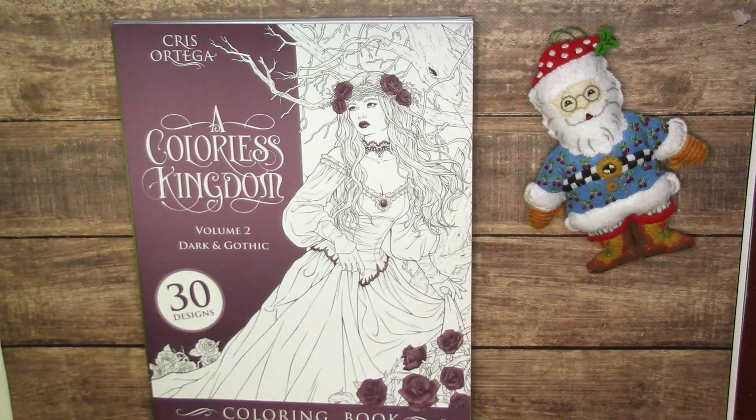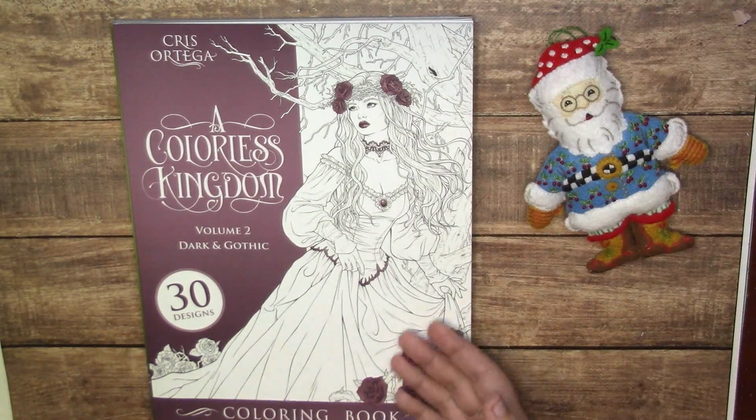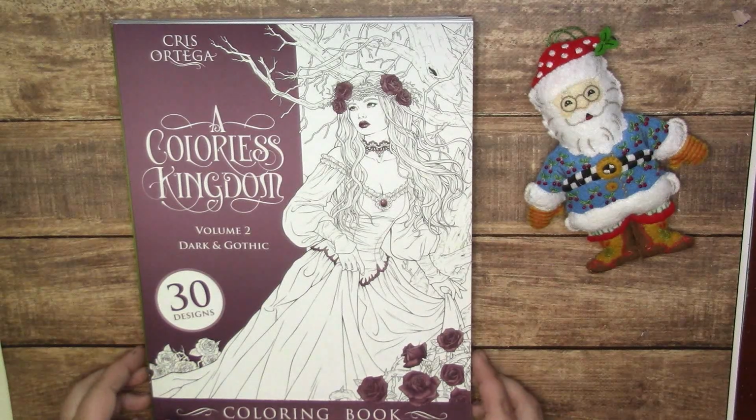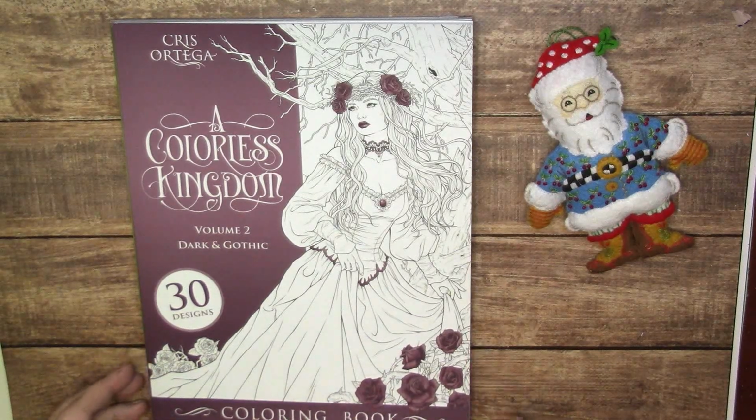So I promise myself that at least every 2 months I will try to do something in Chris Ortega. I think that it won't be possible to color more frequently because they are very detailed, they are time consuming, but 1 in 2 months it's possible. And finally, I promise myself to do 2 marathons.